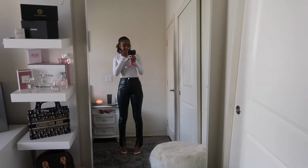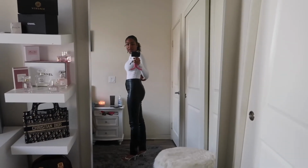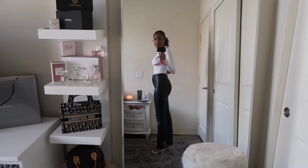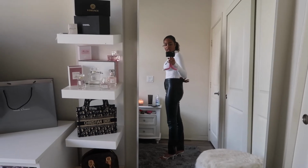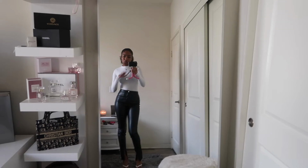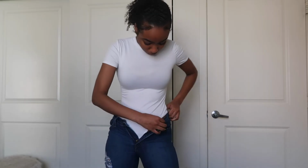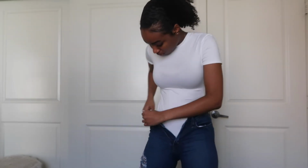Hold on, who are you? And then it's not that noticeable, but it fits me in this area, and it has this little gap. But anyway, I don't know if I mentioned, but I got these in a size extra small from Shein. I believe I picked these out in the petite section just so they can really fit me. But like I said, the exact link will be down below.